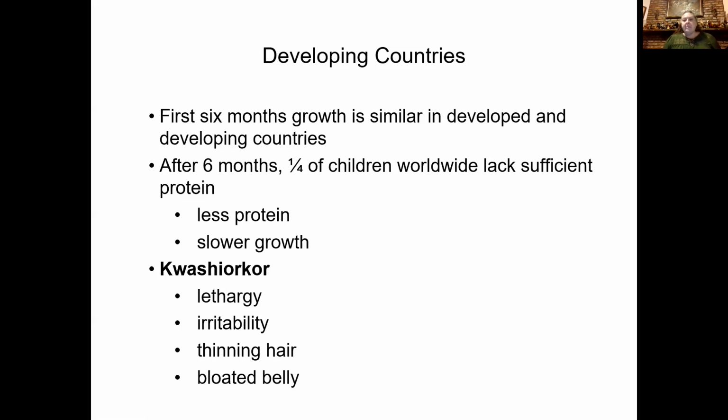This particular type of deficit leads to something called kwashiorkor, and I hope I pronounced that right. Every year I get it all wrong. This particular condition occurs with a deficit of protein.